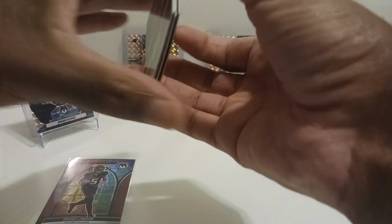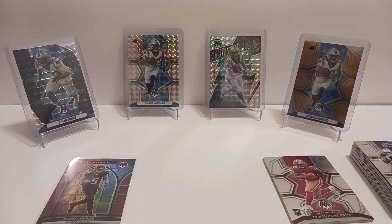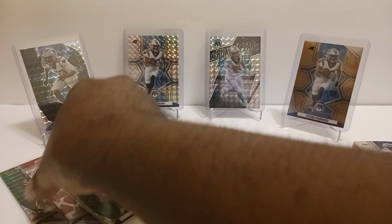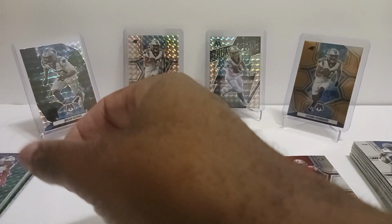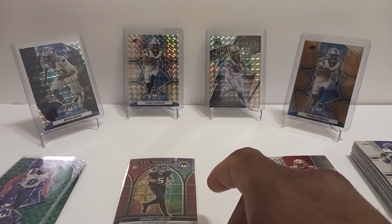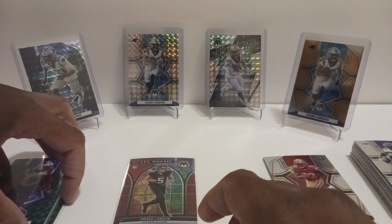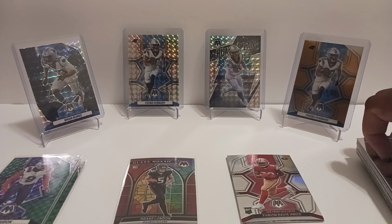This wasn't bad. Not entirely sure about the whole Fanatics exclusive. I think it's just much better if they just do the ordinary Mosaic. Don't get people hyped up for this exclusive, and then not really giving too much up. But I think this is the card. I'm not sure, so I have to check and see. But yeah, guys, tell me what you think. How was this break? Was it good?